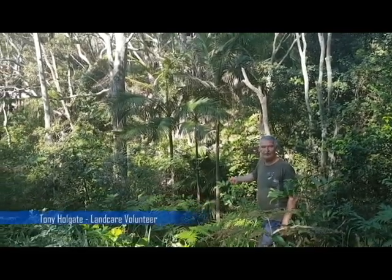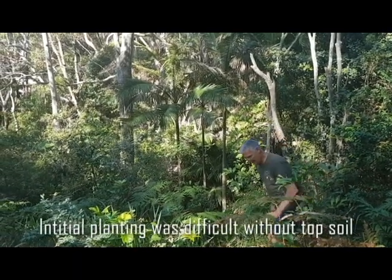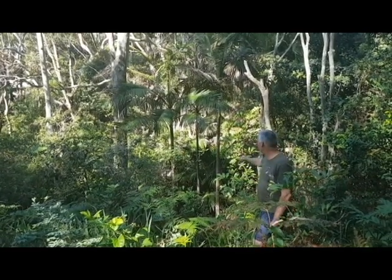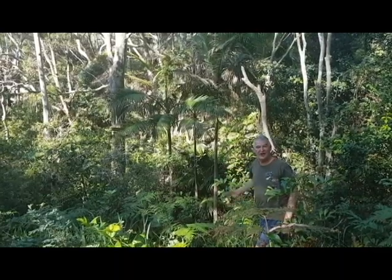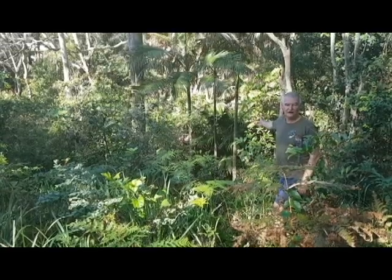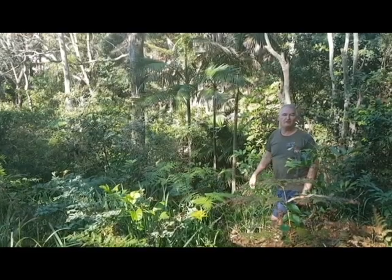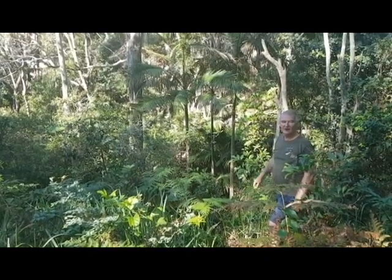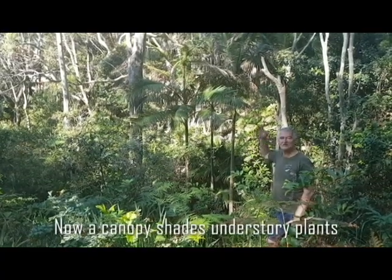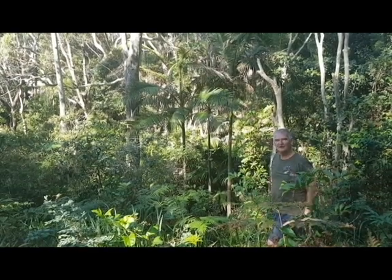In some cases we were levering holes into the rocks to find places to put plants. This maidenhair fern, which is rampant now, was tiny little patches of it. The bangalows, when they were planted, it was largely rubbish and rocks and bits of timber that had accumulated in the creek. And since then, you can see they're now probably around 5-6 metres high. And when you go down into the gully, you get this real sense of a canopy starting to form, which is one of the things that really makes it have that rainforest feel.